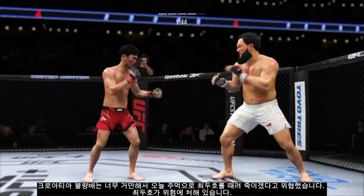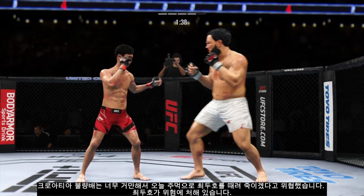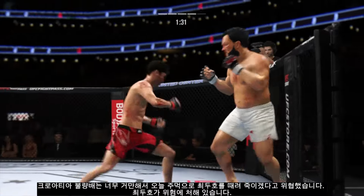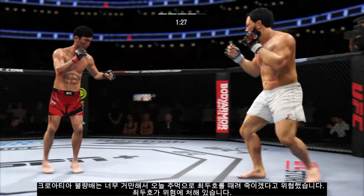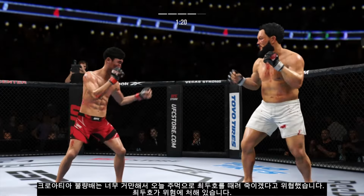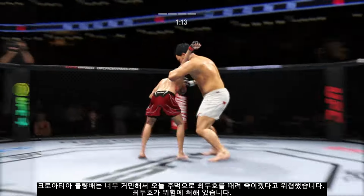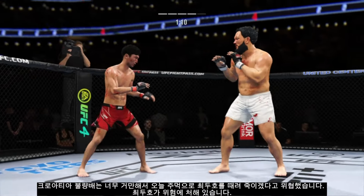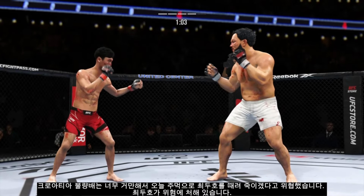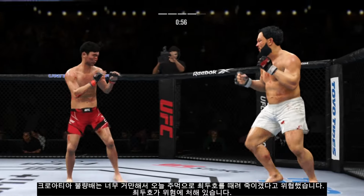Big punch lands. Ooh. Straight right, he misses. Oh. Ninety seconds to go. Try to establish that jab. Boom! Big jab. And there comes the separation now. Good punch. It's broken, I think. Final minute.